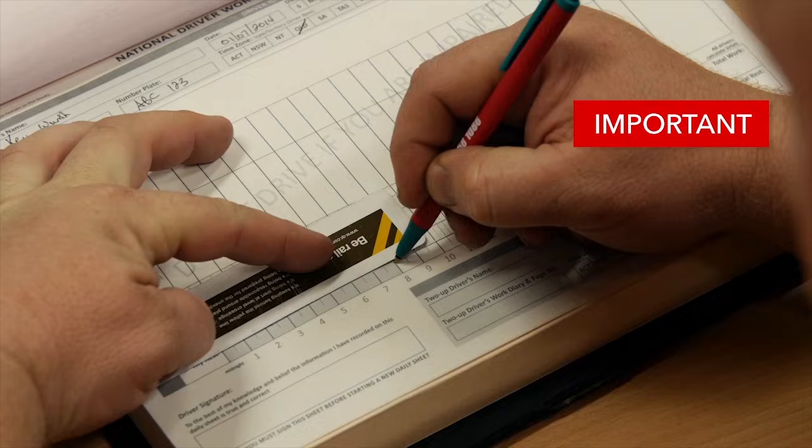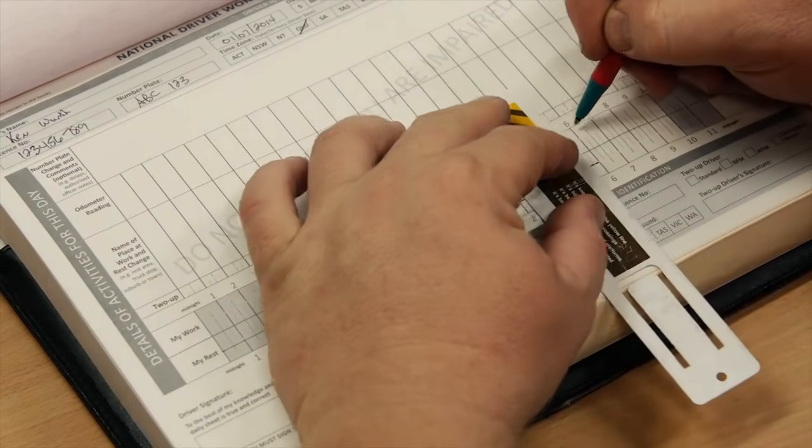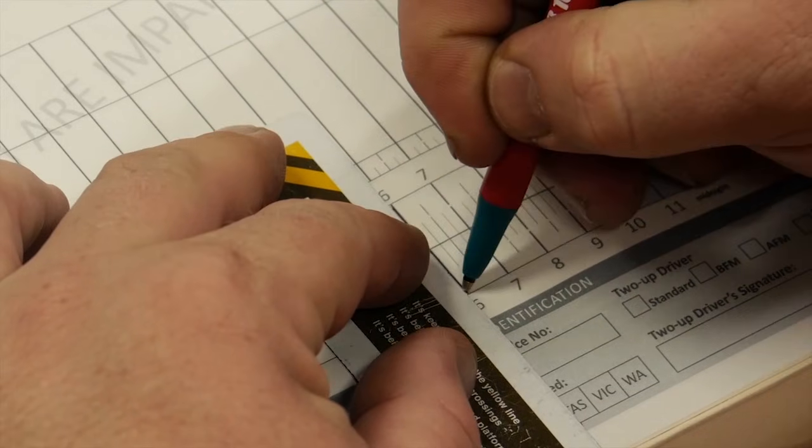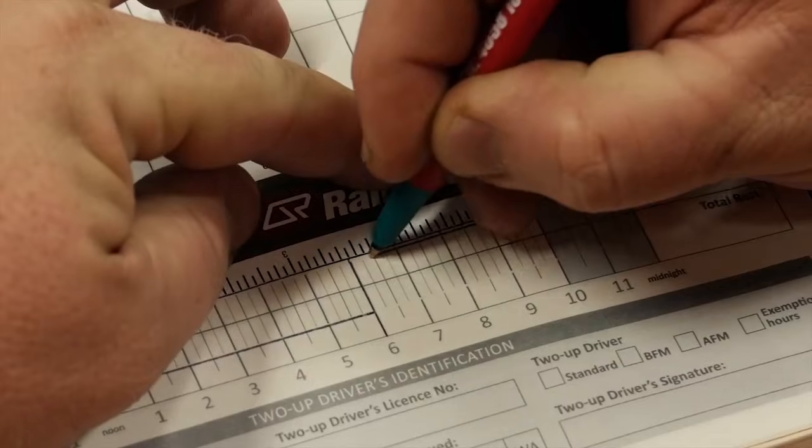It's important that you fill out your work and rest time at every change between work and rest. To record work hours, draw a straight line across the daily sheet in the My Work area to match the hours of work. I've driven from 6 till 10 p.m. I prefer to use a ruler to mark this, as it keeps it much more neat and tidy and looks professional.